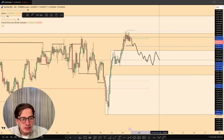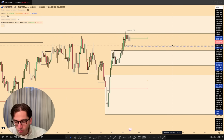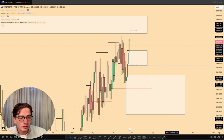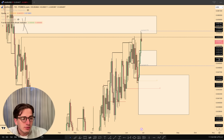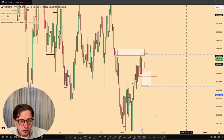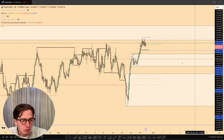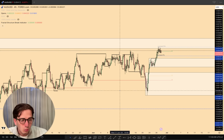And then once we see bullish momentum return, that is the moment that I'll be getting into longs once again, as the market structure is still bullish on AUD/USD here, with the daily fractal being bullish, the weekly fractal being bullish, and obviously the 4-hour also being swing bullish as well.